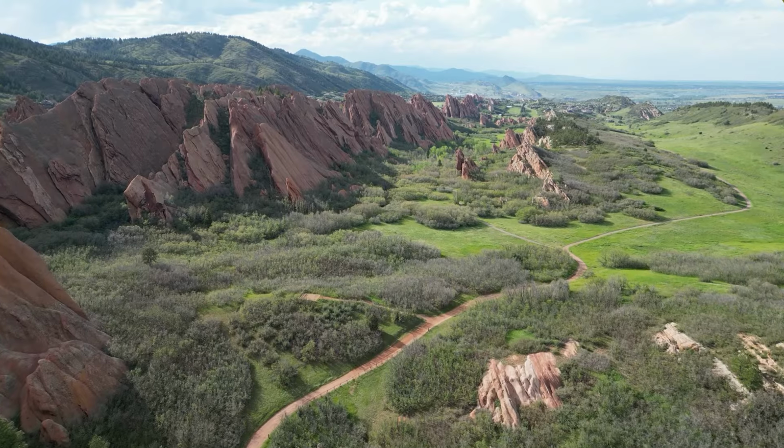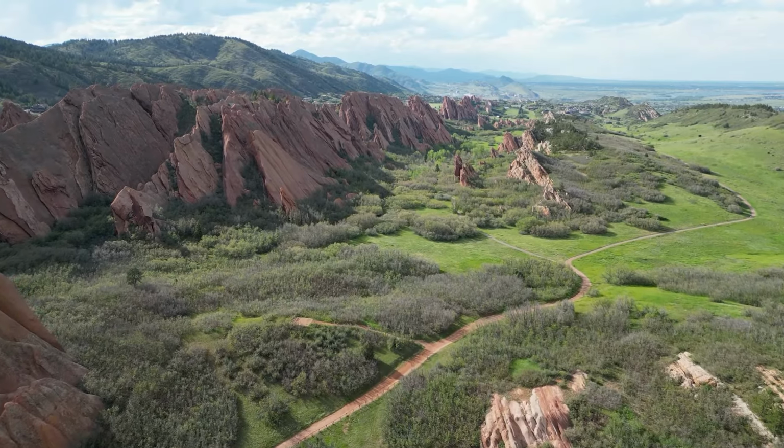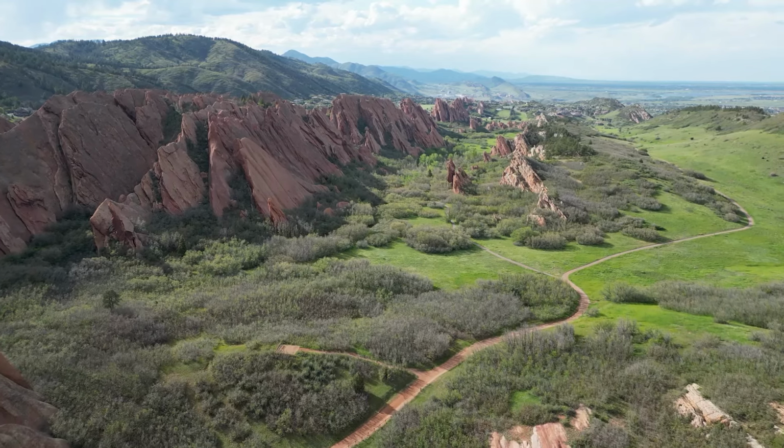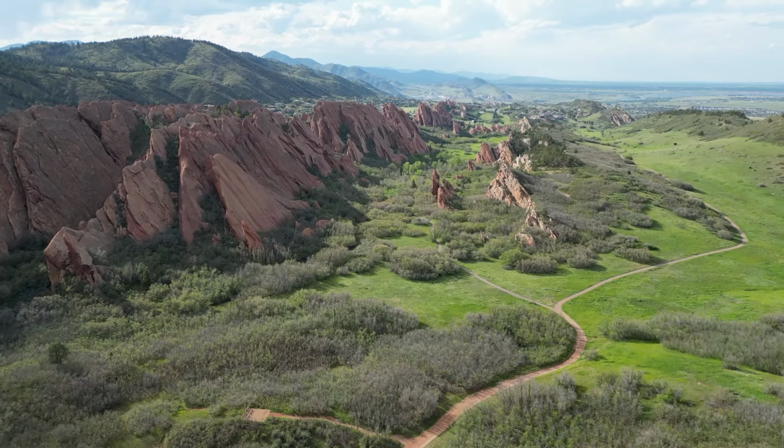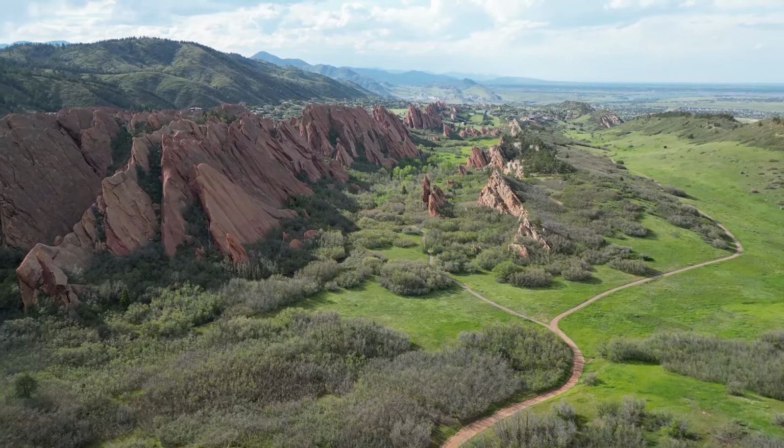We have a beautiful Roxborough State Park, and that has the giant red sandstone rocks that are absolutely stunning. They have a couple of different trailheads that you can walk or run through there, which is really cool. So for recreation, there's always a place you can walk, ride your bike, go for a run. You can walk out your door almost anywhere in Highlands Ranch and get to a trail. But you're going to have to take your car to get to any unique dining or entertainment kind of things.